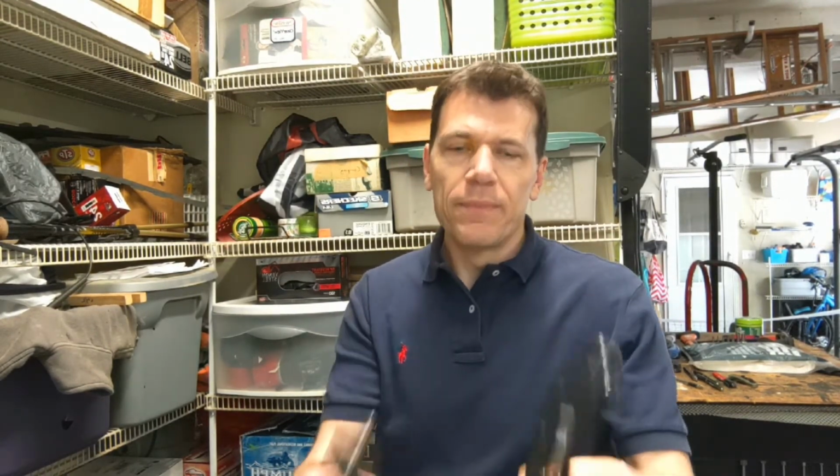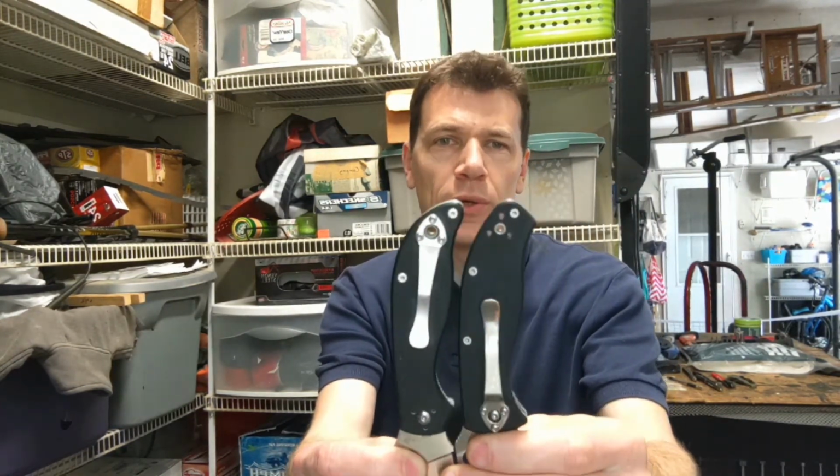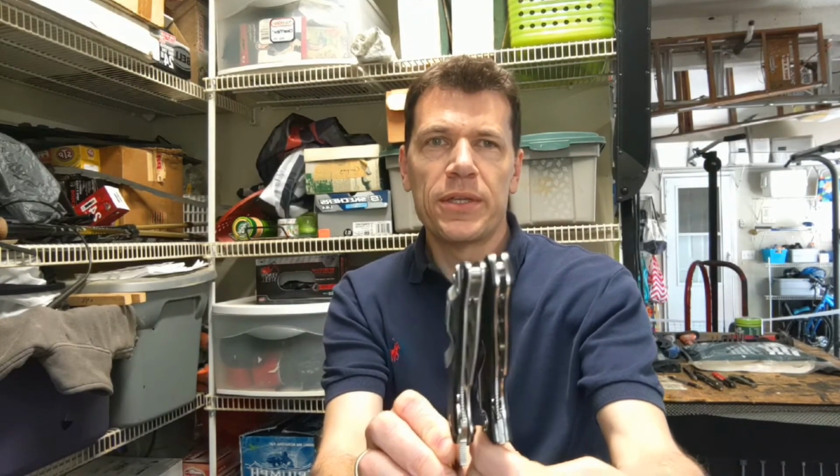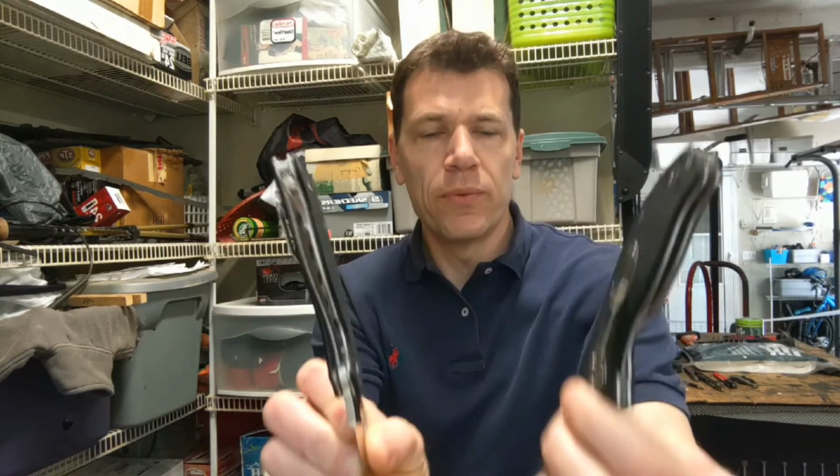Again, let me just back up. Very similar with the lanyard hole on there. Thickness of them, they're pretty much the same too. The Byrd is a tad bit wider, which makes it great for a hard use knife. And I think you'll be very happy with one of these.